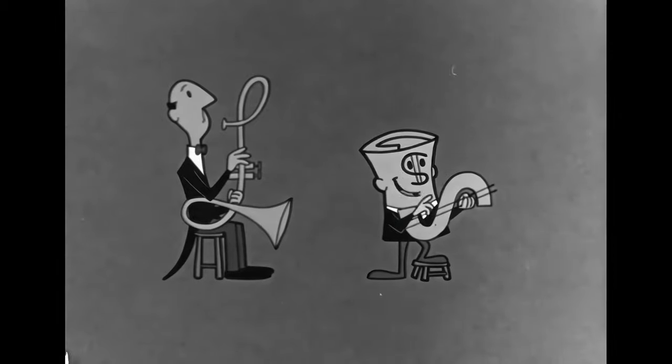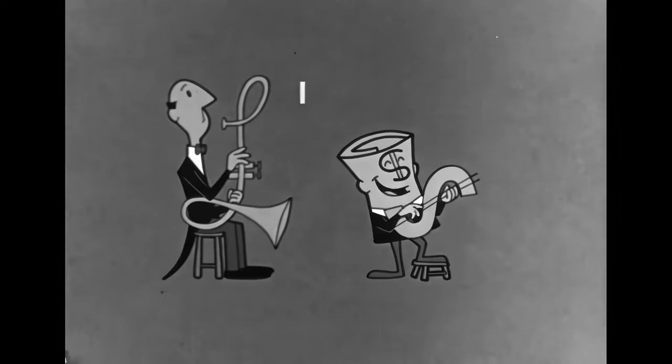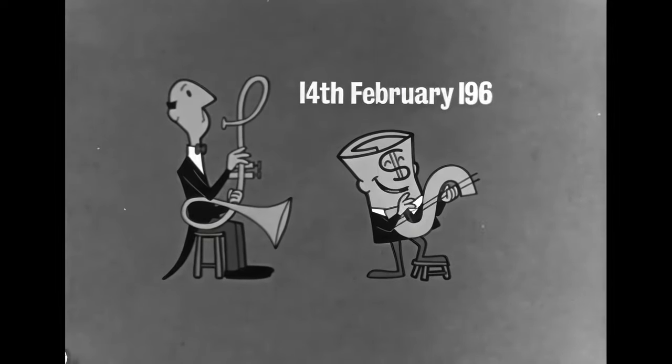Cents to replace the pounds and the shillings and the pence. Be prepared, folks, when the coins begin to mix on the 14th of February 1966.